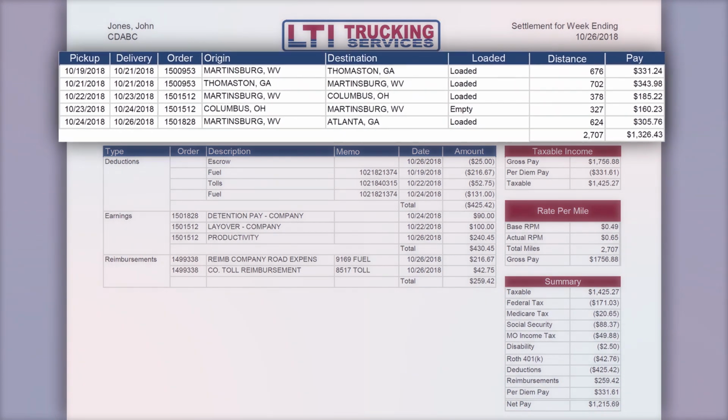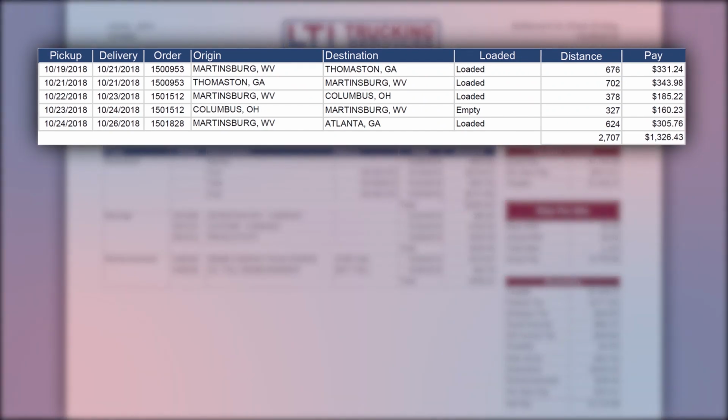The load summary is pretty straightforward. For each load you drove during the pay period, you'll see the pickup date, delivery date, order number, where it came from, and where it went, whether it was loaded or empty, and finally, you have your miles per load and pay per load with a total at the bottom.